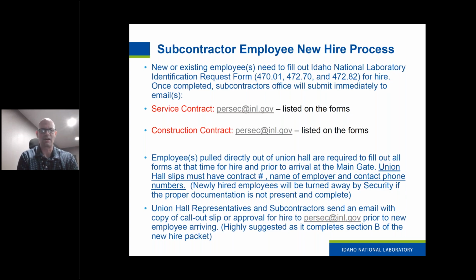It does take some time. Remember this, it does take some time. So you've got to allow some time to get these badges, anywhere from days to up to a couple weeks, depending on what your location is, where you're coming from, how big the check is, and how well these forms are filled out. Go ahead and go to the next slide.